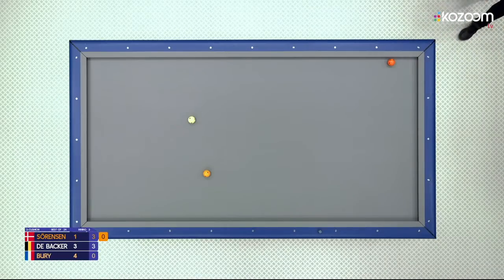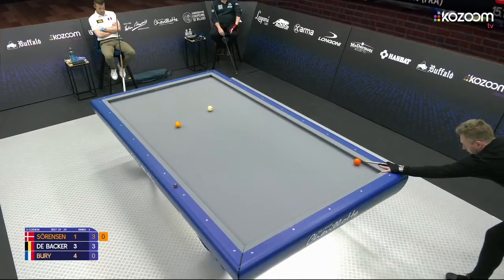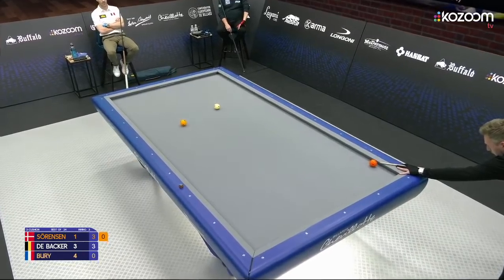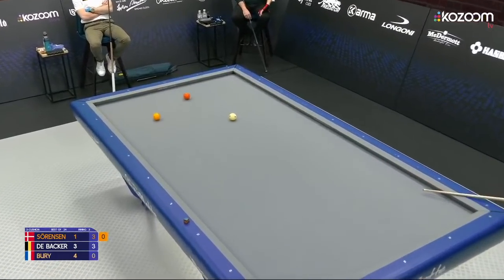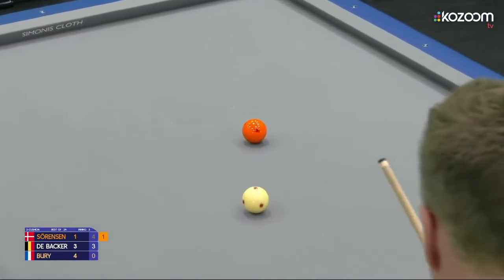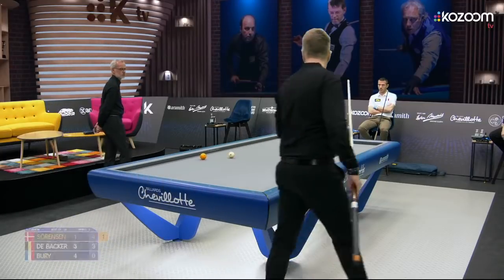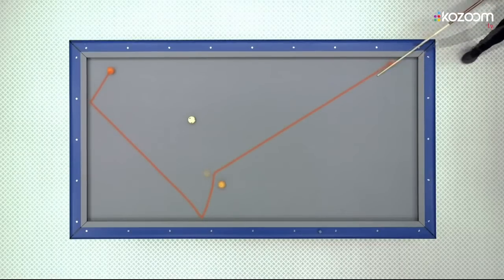Nice position here for Jakob, but his cue ball position is terrible. He only needs a little bit of English here, so the hit is very important. Needs to hit that yellow ball perfectly, and he does. Look at that, exactly 100% of the white ball. And that doesn't help for position. It was a perfect shot, but for position, he should have hit a little bit thinner on the white.